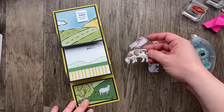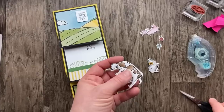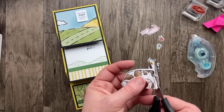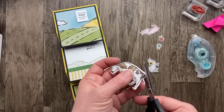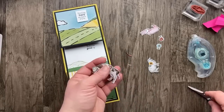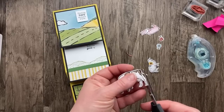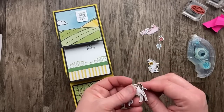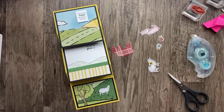So I have the cow, and I guess my Post-it note didn't work so well because I have a little more of a border than I'd like at the top. So I'm just going to give it a little extra trim. I think that'll do it. Maybe a little on the lake. And I'm going to add this with some Stampin' Dimensionals.